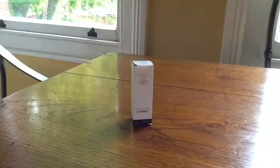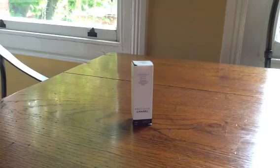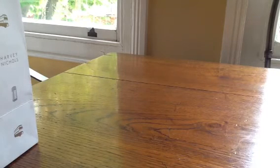But the creams, they were very pleasant to use, worked quite well. Not sure I saw a dramatic difference, but then they only last for a couple of days. Same with the Hydromax. So that's what I used in September.